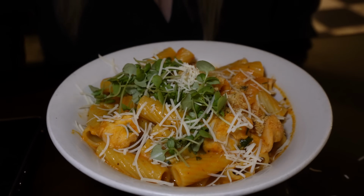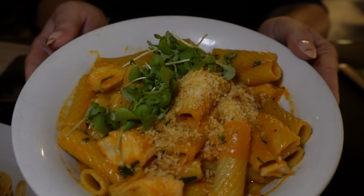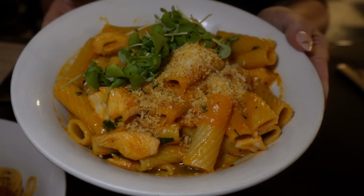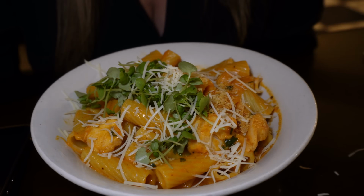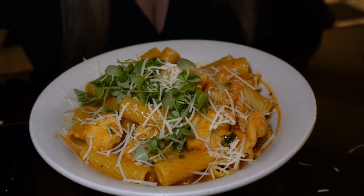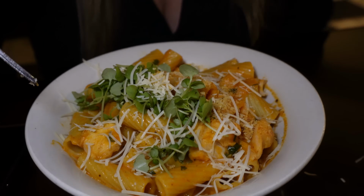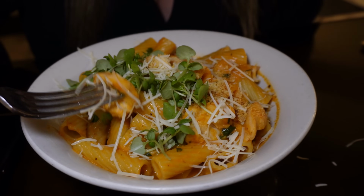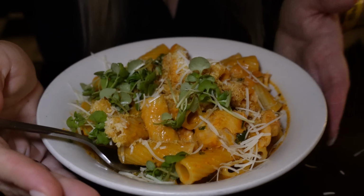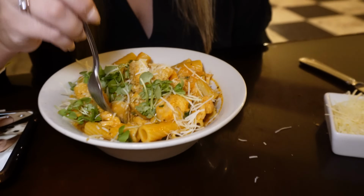All right, Sam, what is exactly in this? I'm assuming it's pretty self-explanatory. So this is rigatoni, tossed in a classic tomato vodka sauce, topped with Parmesan herb breadcrumbs. And I added chicken. You can also add shrimp or sausage, or you could just have the plain pasta. But I needed some kind of protein after those appetizers, so I went with chicken. Protein is important. The bowl is small, but it's kind of deep.